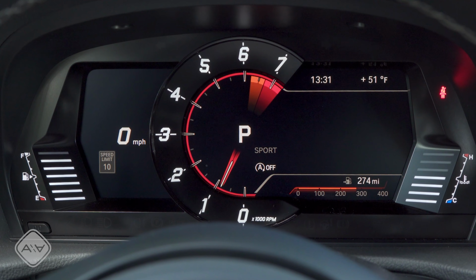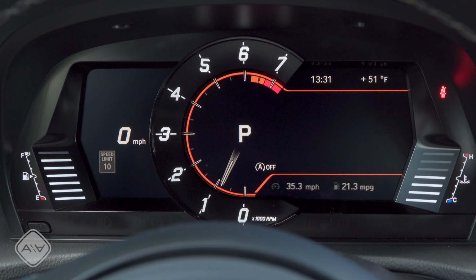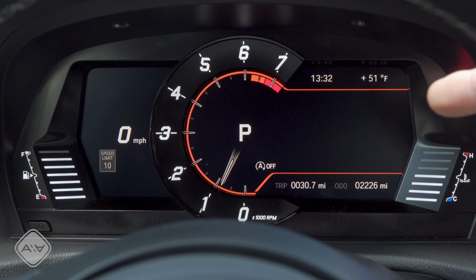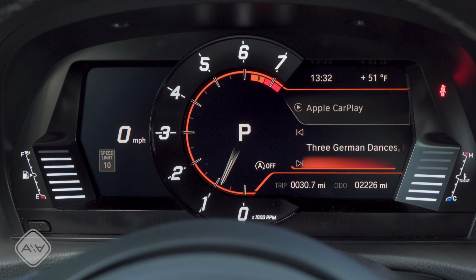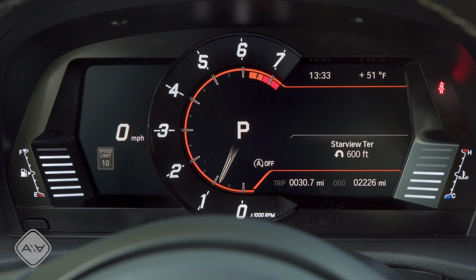The design changes a little bit based on whether we're in the sport mode or not sport mode, and then you can cycle through a few different options over on the right side of the screen. As we see in some of BMW's other displays, the bulk of this large blank section over here on this side is used primarily for the infotainment screen. So as you can see, I can cycle through things right there through tracks, and it pops up and then goes away. If factory navigation is active, then a smaller portion of the display would give you turn-by-turn directions.